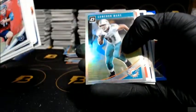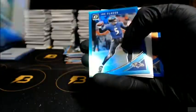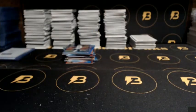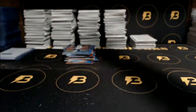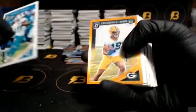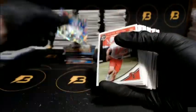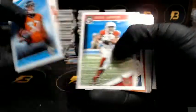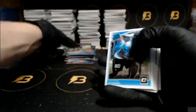We got Clay to 199 for the Bills. Wake. Flacco, 299. Rivers to 149. We got St. Brown to 199 for the Packers. MVP Lawrence Taylor for the Giants. Beckham Jr. to 50 for the Giants. Jefferson to 99 for the Bengals.